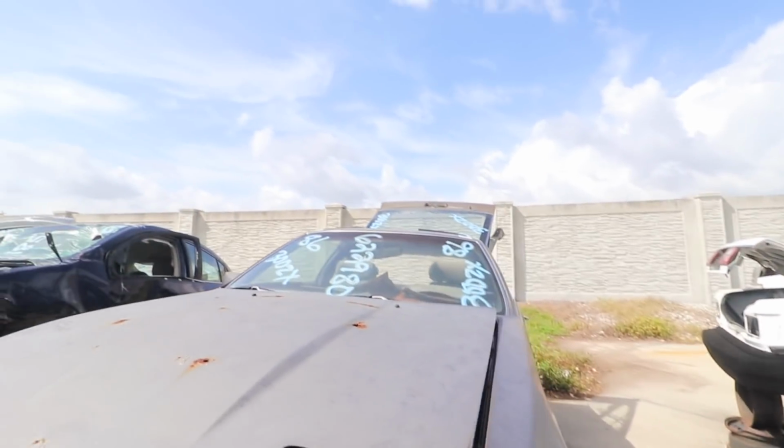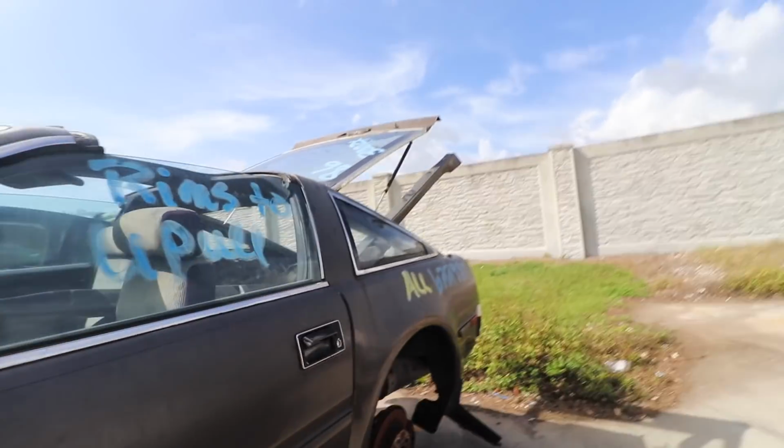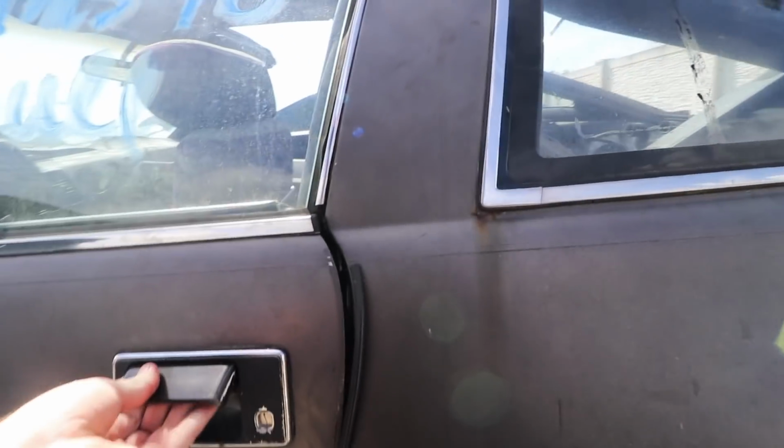Alright guys, I was hiding this the whole time, but the reason why we came here was to pick up another Project 300. This is the older version. I think it's an 86. What year is it? Yeah, 86. Yo, that's so sick, bro. These look really nice when done correctly. Is it locked? Come on, they locked it.